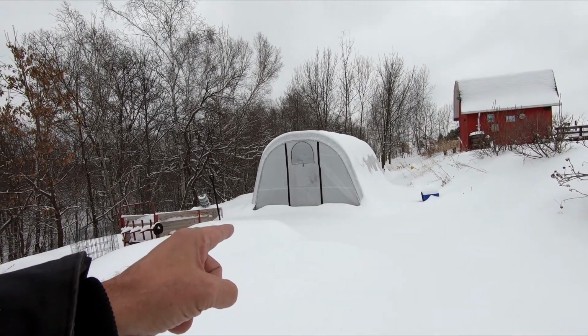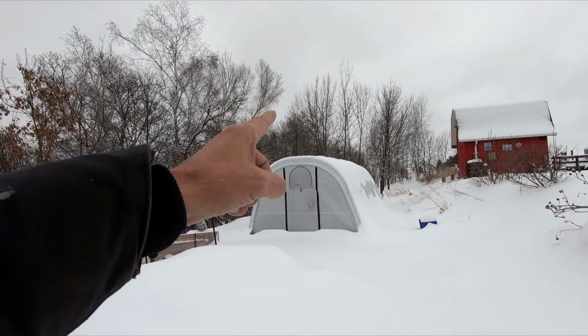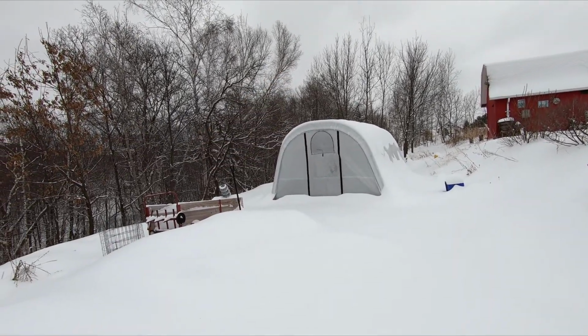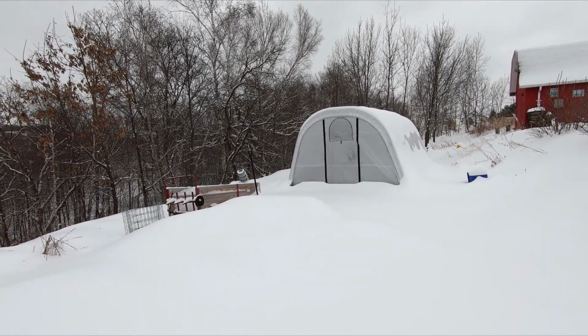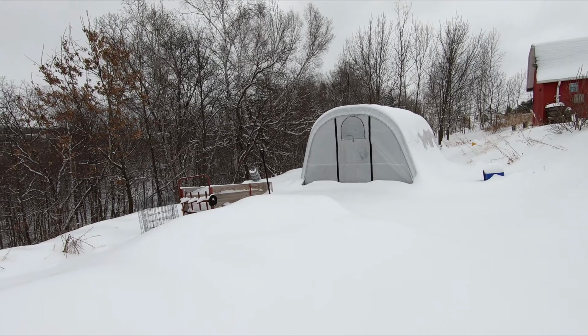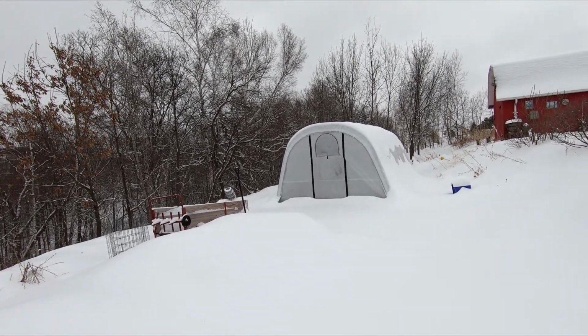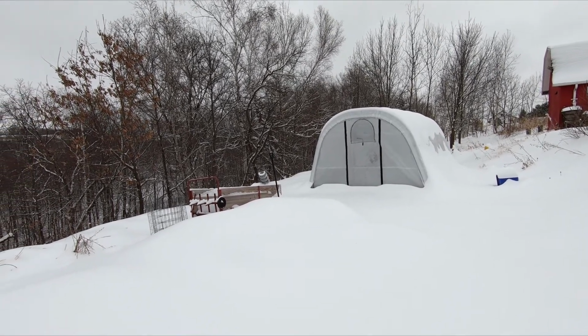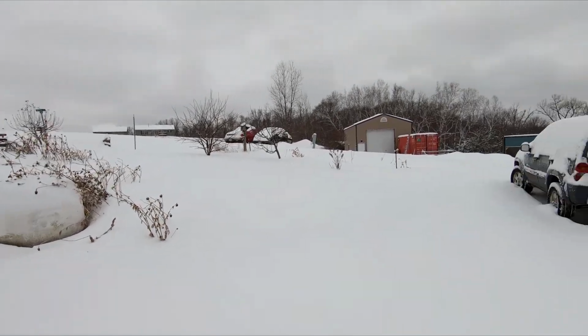Most of this stuff got blown away, but the greenhouse itself has a good deal of snow on it. I think I'll knock the snow off last thing. That way I won't be all wet while I'm working, because it rains down on you. The frost rains down on you and you get pretty coated. Okay, let's get to work.